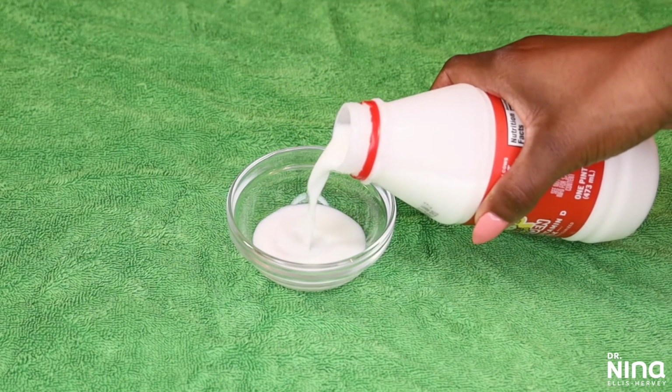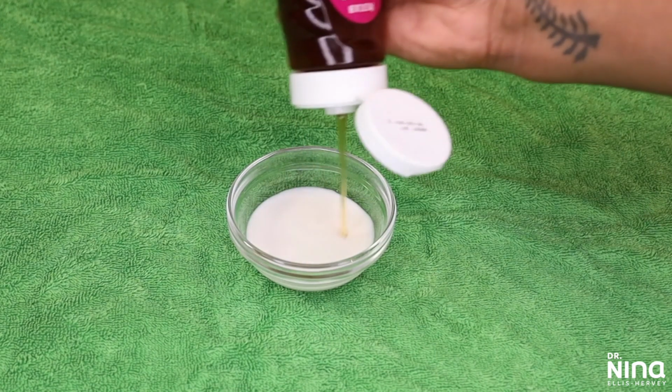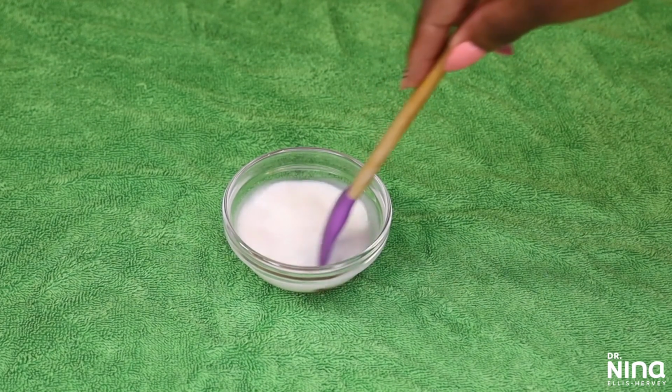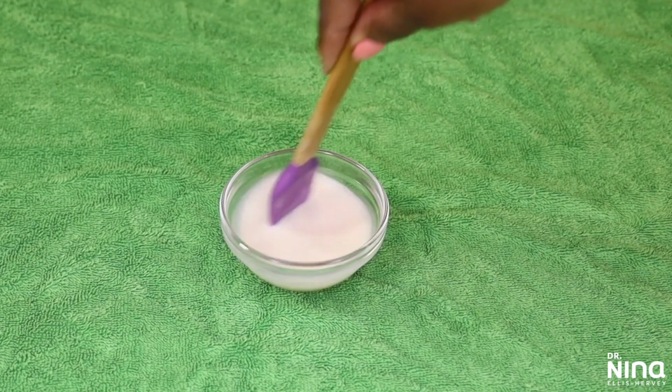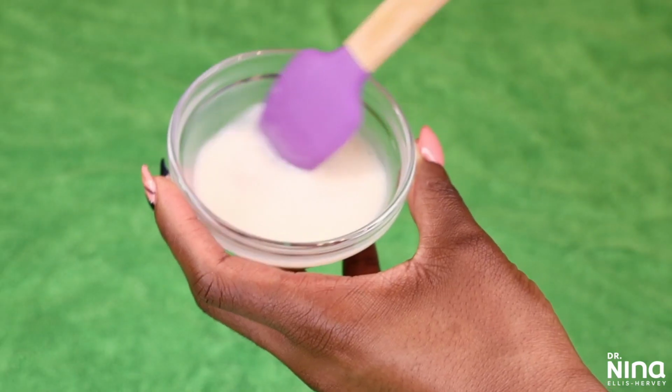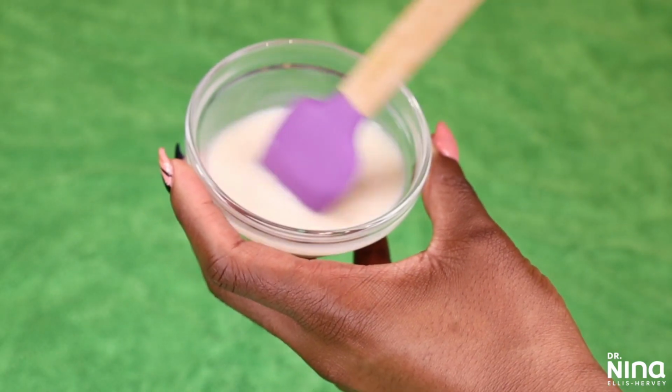I use about a tablespoon or 2 each, and I mix those together really well. It takes longer than you think to mix whole milk with honey, but you do it until it dissolves really well. That lactic acid will eventually break down that honey, so then it comes together pretty well.